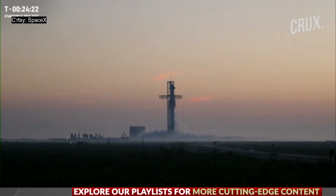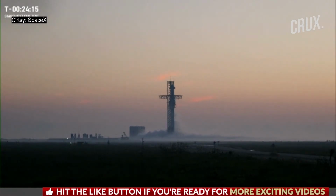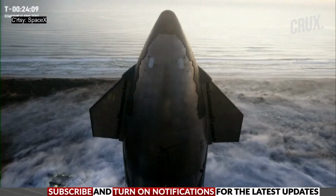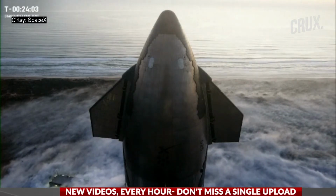Now, if for some reason we do not make our test flight today, we have a backup launch window. This could be either 24 or 48 hours after today. It depends on how far we get into the countdown. But for now, everything's looking good as we're coming up on the 24-minute mark. I'll hand it back to you, Kate and Shiva.